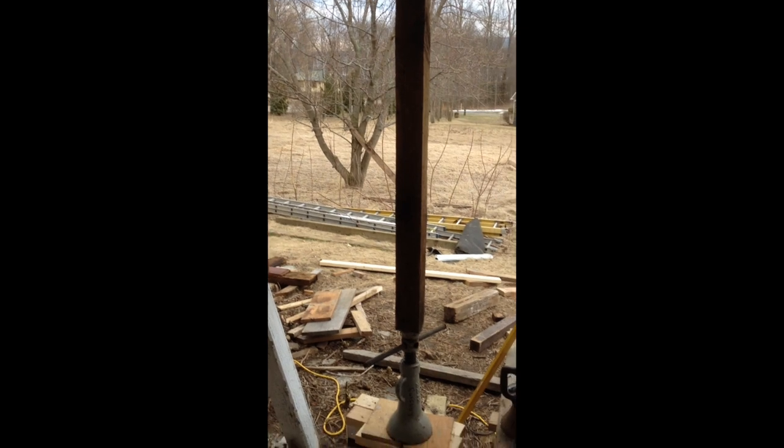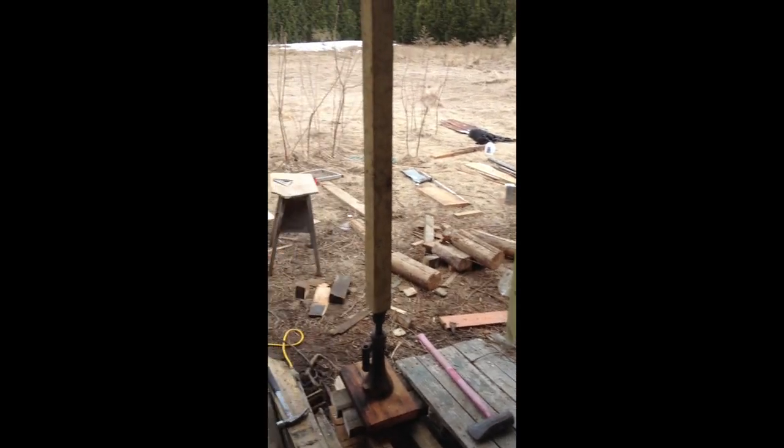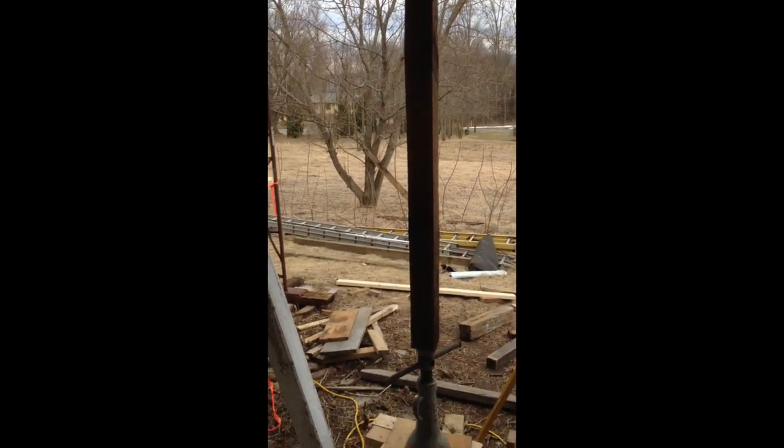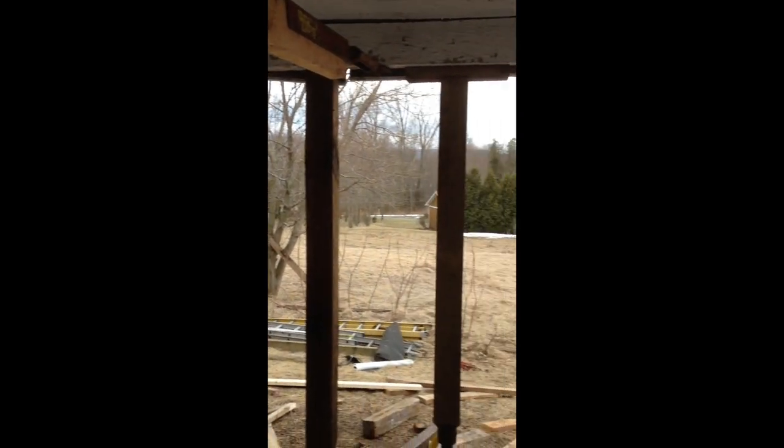And we've replaced these jacks, we readjusted these jacks four times today. This is the second day on the porch, and we still have a ways to go. Maybe tomorrow we'll get it plumb. But we've got to go up above here on the roof and pull away.